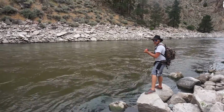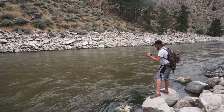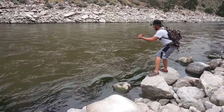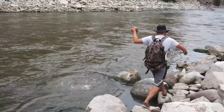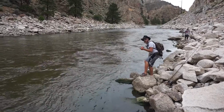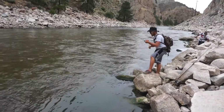I'm throwing it on 6-pound line. Got to be careful. Big rocks out here. Let him wear himself out. Dangerous time right here for old Lester Whiteside. Oh, it's a big brown. This is probably a 20-inch brown here. I think he's about done.